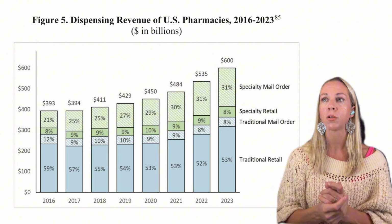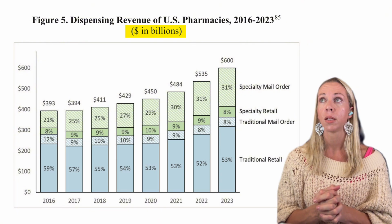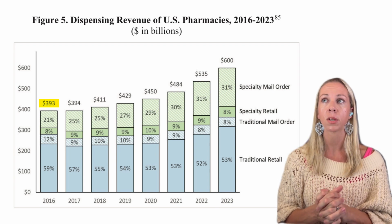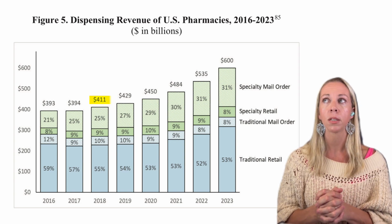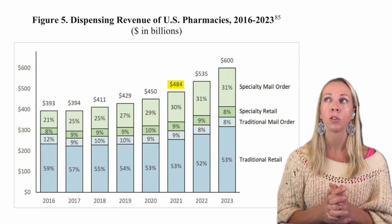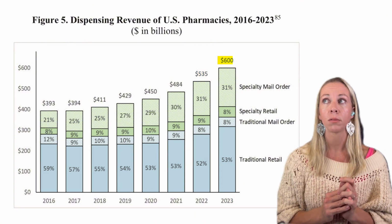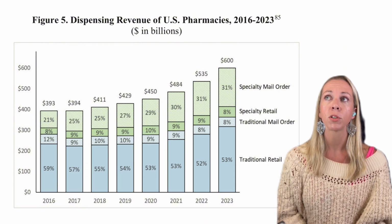So this graph shows since 2016, and of course this chart is in the billions. It was about 400 billion in 2016, not even 10 years ago. And that was very similar in 2017. And then 2018, it ticked up to 411 billion, then 429 billion, and then 450 billion, 484 billion, and in 2022 it jumped up to 535 billion, and in 2023 it's at 600 billion. So quite the graph there showing the rising costs of pharmaceuticals.